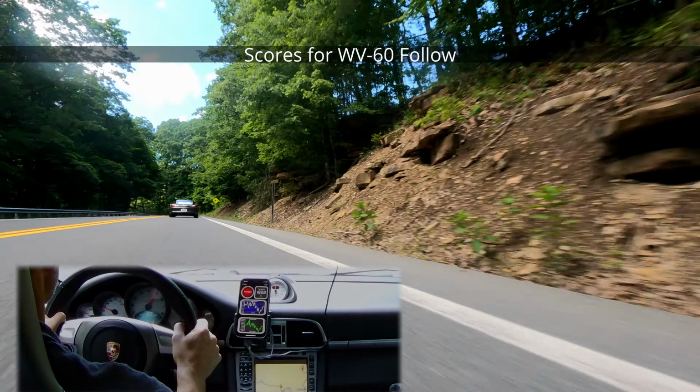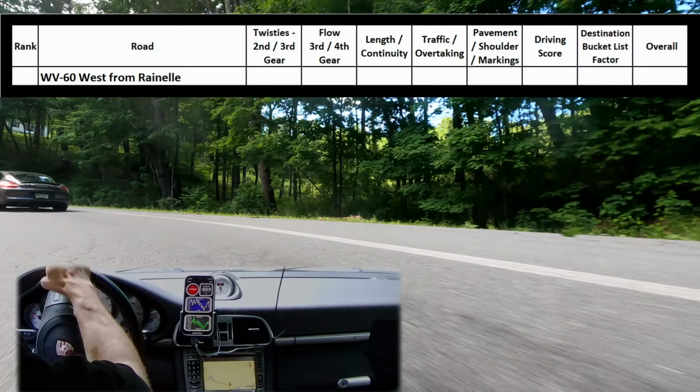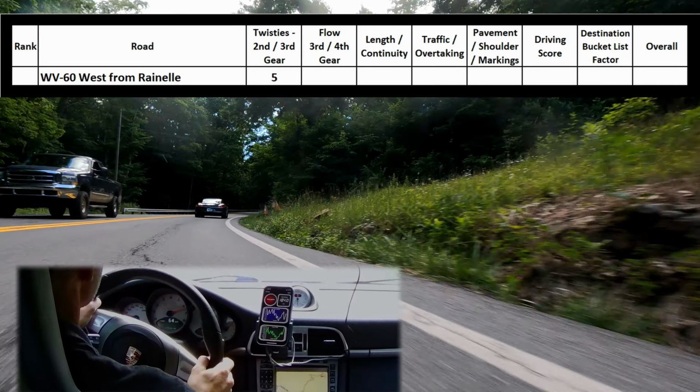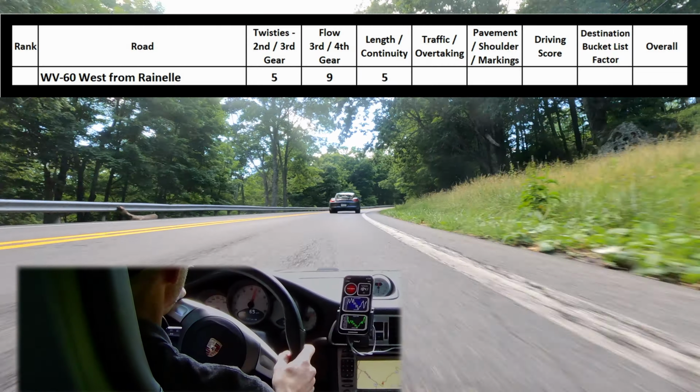We've adjusted our scoring system to elevate the importance of the driving experience over other factors. The road favors sweeping turns over tight twisty ones, 5 of 10. The 7-mile stretch has a nearly perfect flow, 9 of 10. We wish it was longer. You'll want to turn around and do it again, 5 of 10.